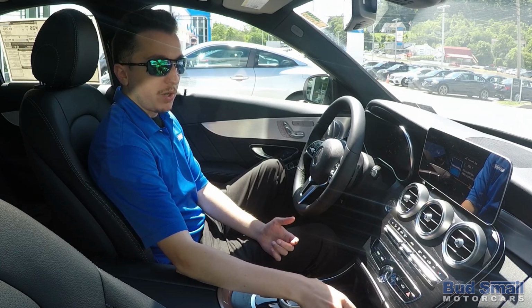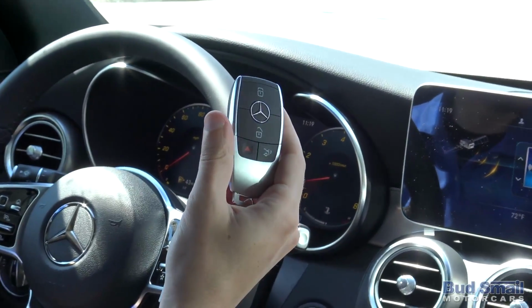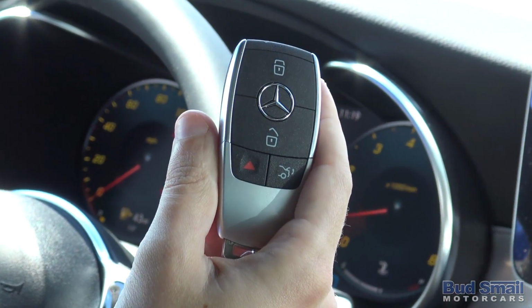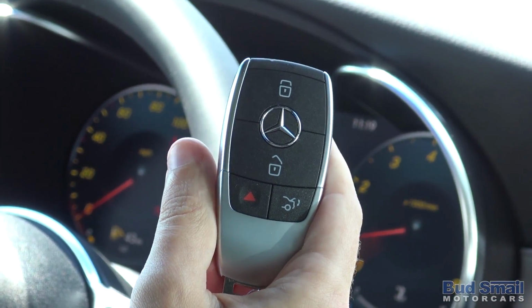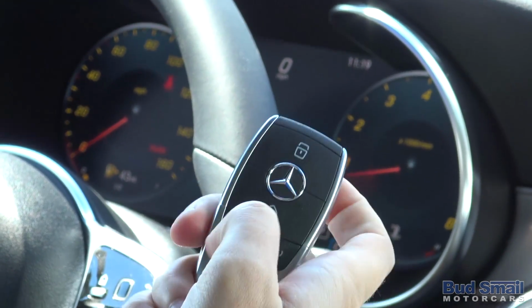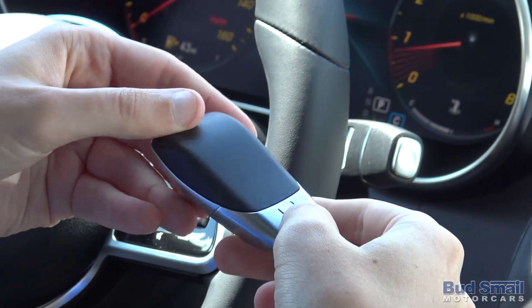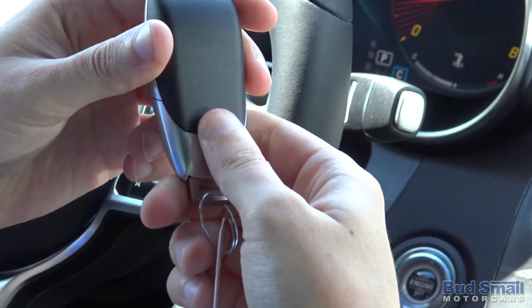And speaking of new components, the all-new key design. So this is actually a new key design that you're finding on some of the new generation Mercedes. 19 is the first year to find it on the C-Class. Still the typical lock, unlock, panic, and trunk switches that you'll find, but a different style to the back. Sort of hides the slot for the battery.